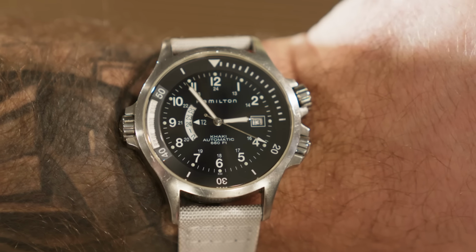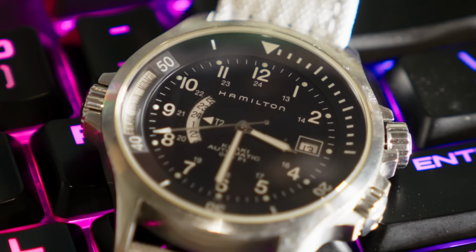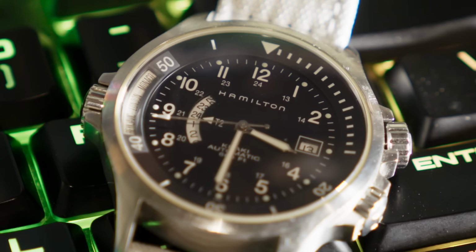The watch I've worn most this year is my Hamilton Khaki Navy GMT. What I really like about it is the second time zone looks a little wacky. It's in a little window, and this watch is indestructible. I've worn it in the desert, I've worn it on the water, and when you're traveling, you want something that you know isn't gonna break, and this is it.